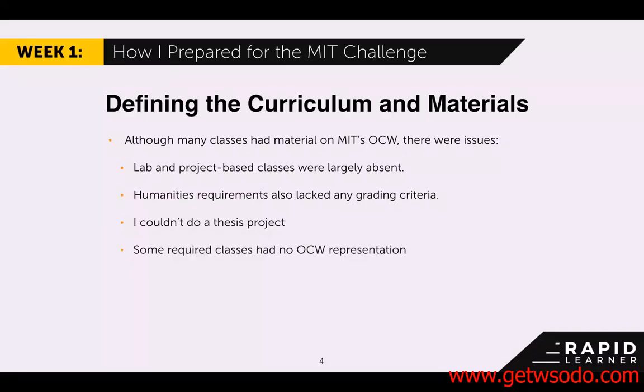And finally, some classes simply had no OpenCourseWare files. So there were some classes that I knew that I needed to take, but they just didn't have an OpenCourseWare representation. So what was I going to do about that? These are some complications that a lot of people who have considered taking the MIT Challenge have mentioned to me. They said, I wanted to do the MIT Challenge, but I couldn't find all the classes, or I couldn't figure out the curriculum. This is what the planning was for.